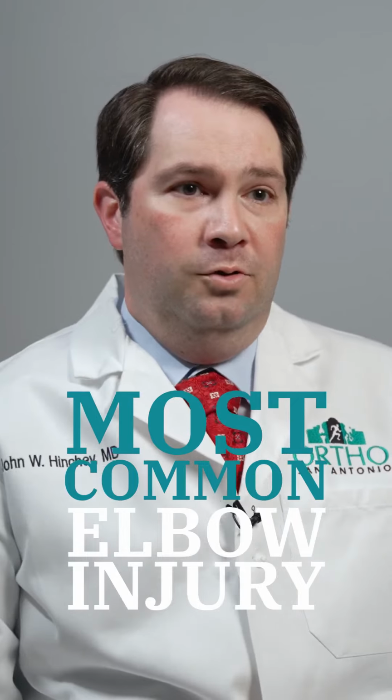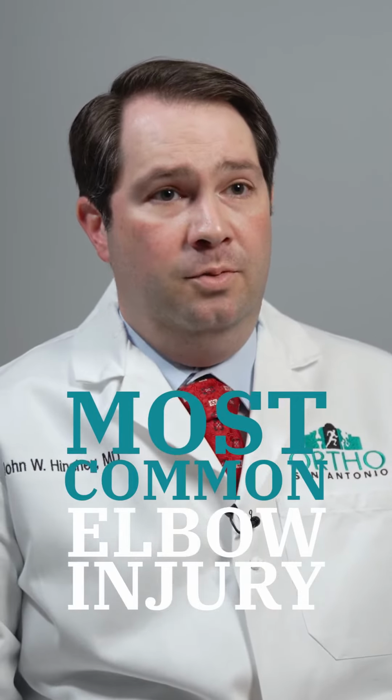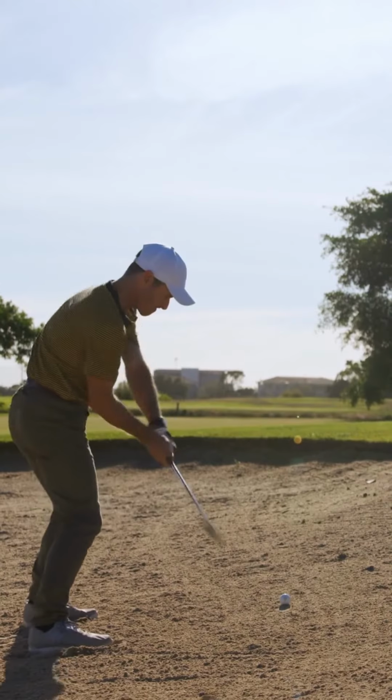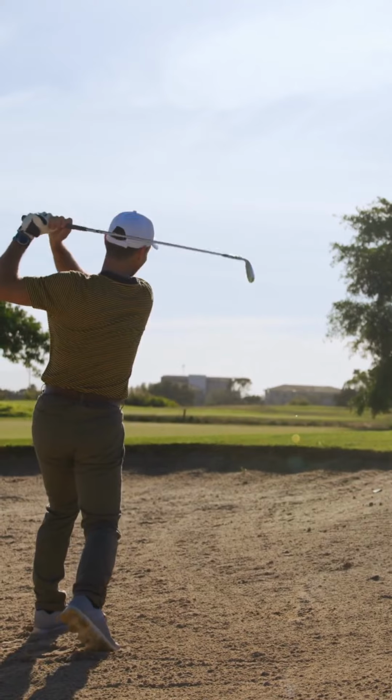The most common elbow ailment that I see is typically tennis elbow, or lateral epicondylitis, which is an inflammation of the tendons on the outside of the elbow. It's a common thing to have. You don't have to play tennis to get it. It happens a lot with other racket sports, golfers, anybody that uses their upper extremities for a significant amount of activity. Commonly, it's self-limited, meaning it gets better if we did absolutely nothing.